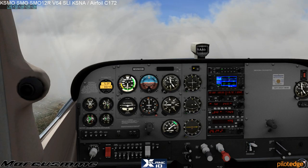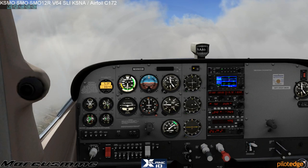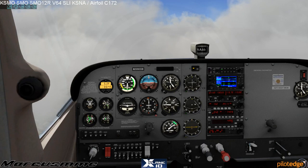Alright, so we're taxiing to the terminal today with Information Hotel on the ILS, so we'll go ahead and make that. We'll just let him know we could take the ILS 20 right. And I'll need to pull up that chart.